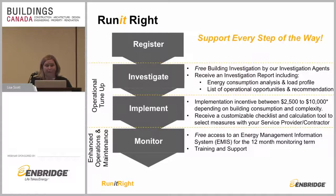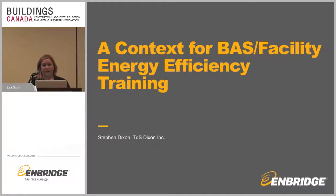There are 4 easy steps. You register with your energy service consultant. We send out an investigation agent team to review everything within your building. You then implement your savings and you receive anywhere from $2,500 to $10,000 for completing those low-cost, no-cost operational improvements. And then you monitor. We actually give you access to an EMIS system, our third-party EMIS system, for 1 year after you've completed your implementation. So very easy, very simple program to participate in, and we've been able to see good savings. Again, we'll talk about that a little bit later.